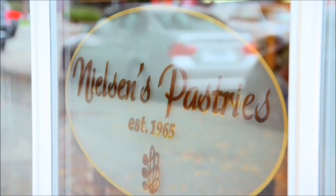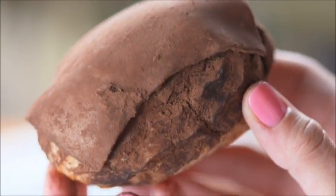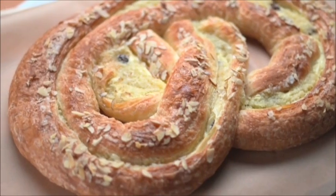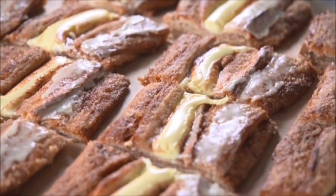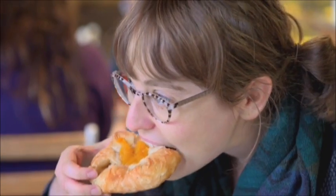What I love about Nielsen's is its tradition, tradition, tradition. You feel like you slipped down a wormhole through like space and time, and you're in Denmark in like 1985. Nielsen's is special because it's an old world baking style that's been brought over, but it's also a tradition that's been continued. It just feels authentic.